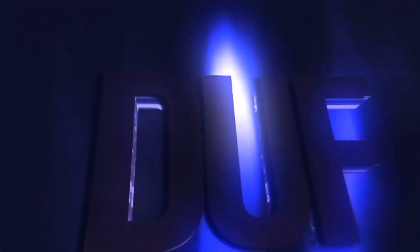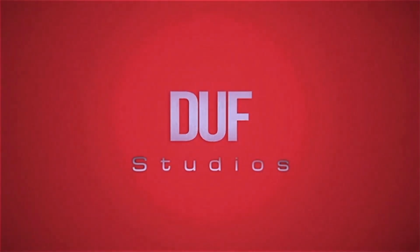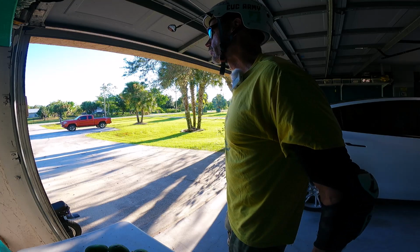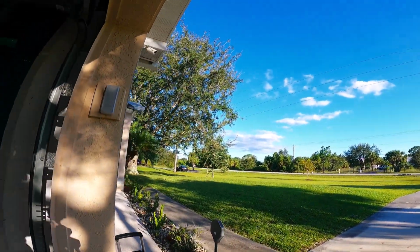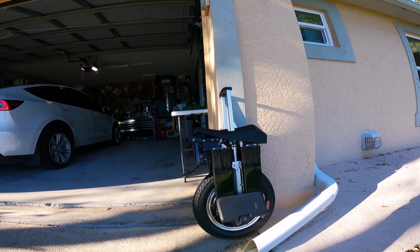First coffee on the T4. Oh, hi. What's up? Duff here. I'm going out on my first official ride on the... what's this thing called again? The Begode T4.